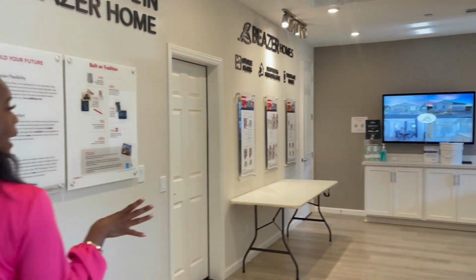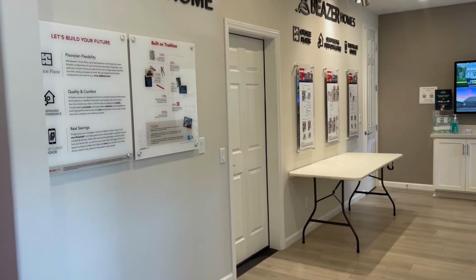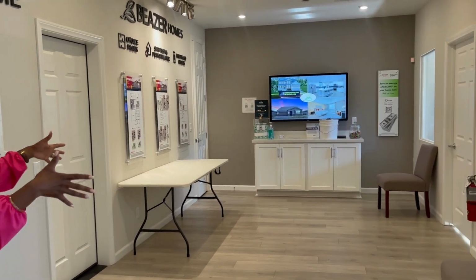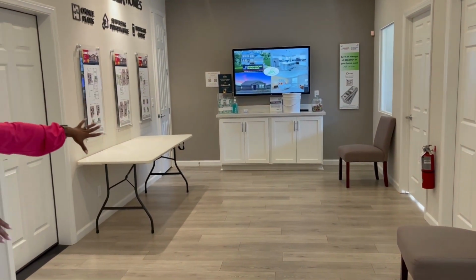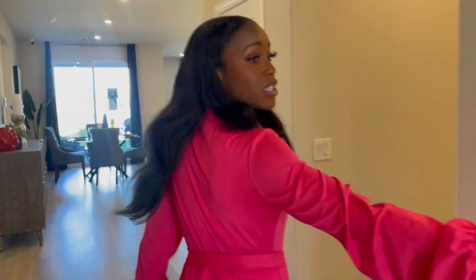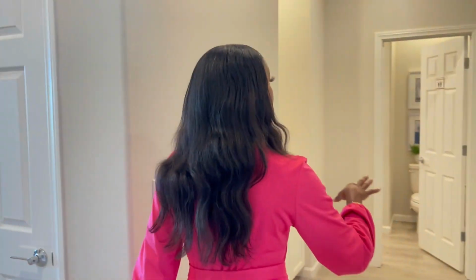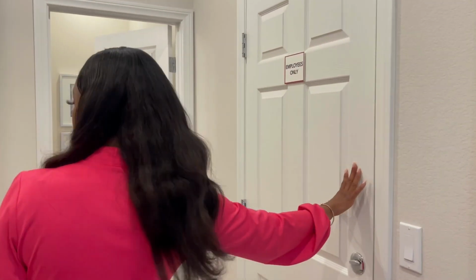If I'm clocking this right, this is actually going to be where the garage is. Obviously, these are offices, but basically this is gonna be a long hallway. And from here, this is gonna be your garage door. And then your half bath. This is gonna be a half bath.